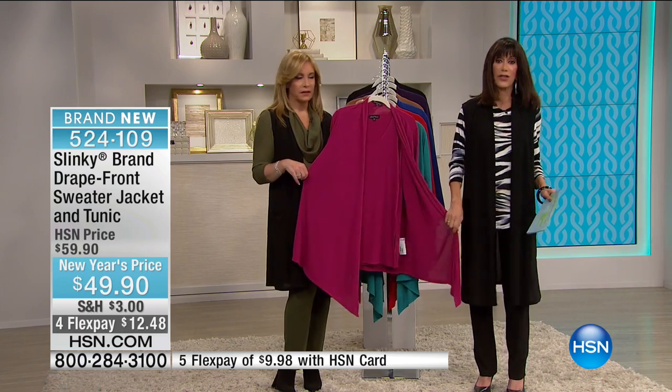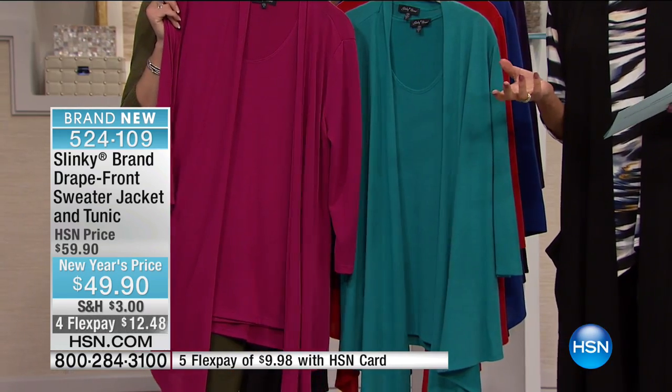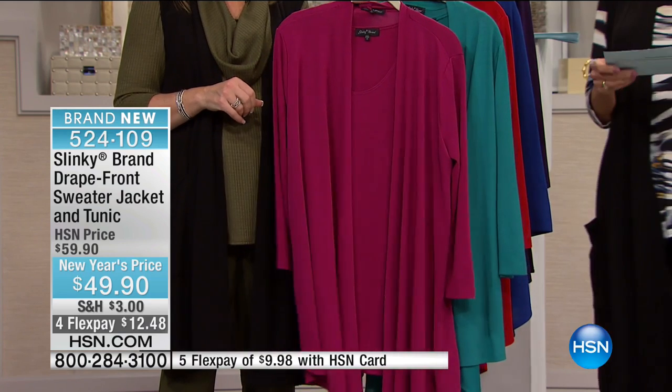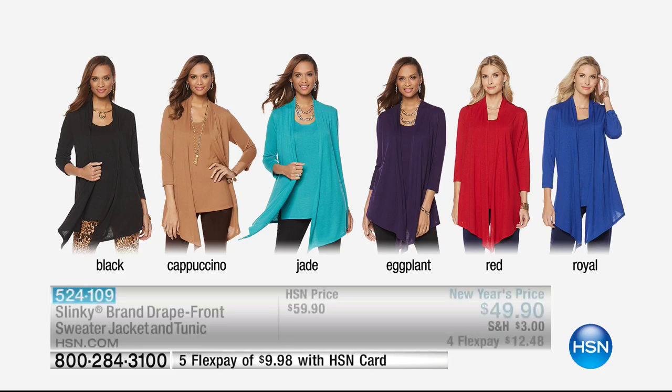And then the drama jacket. I love it. So the jacket over the top is 29½ to 32½. You get both pieces. And we mentioned a little earlier, those long tunics normally sell for $49.90. The jackets sell for $56.90. So you're getting a great value at only $49.90 today. So it's basically like we're not even buying the jacket, because the jackets are $56.90.